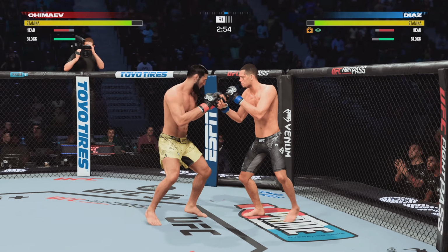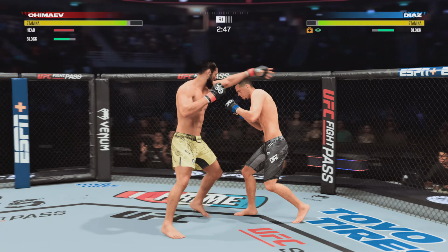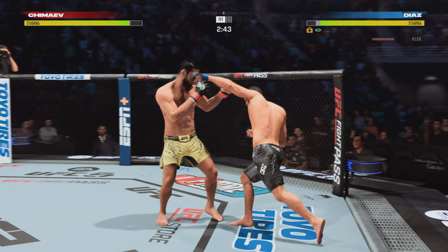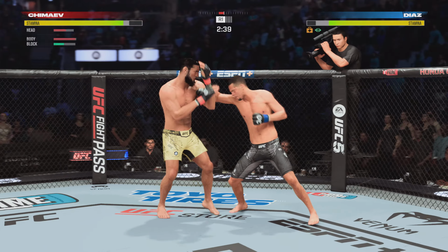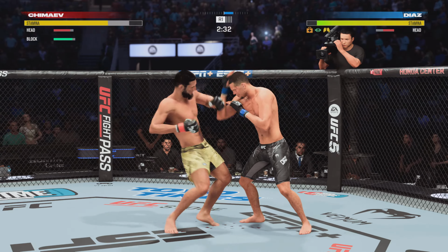All right, so that opened up a cut around his eye area. He hasn't moved his head well. He was taking shots too clean, and now a cut has opened up. Oh, you land, I land, is how we're doing here. Just misses with that one.